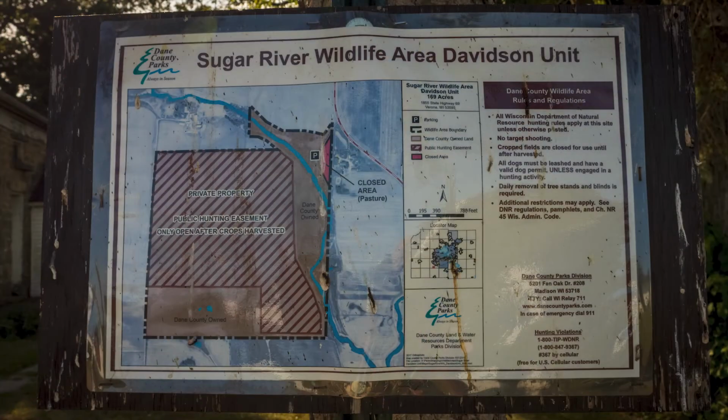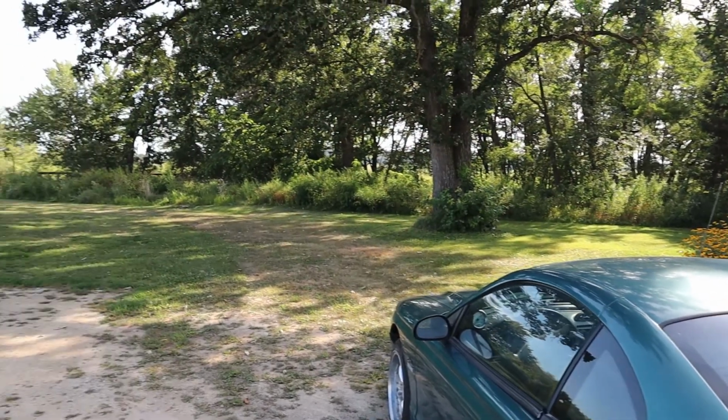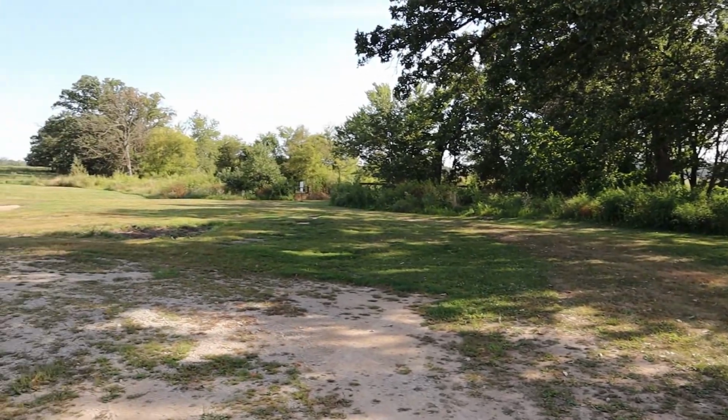Today I'm out at the Sugar River Wildlife Area, the Davidson unit it looks like. I got this little handy sign behind me letting me know that. But yeah, just arrived. Looks like a short little trail. I'm out in Wisconsin, just slightly outside of the Madison, Verona area, and gonna try to see what kind of picture I can get here this evening. So stay tuned to see what happens.